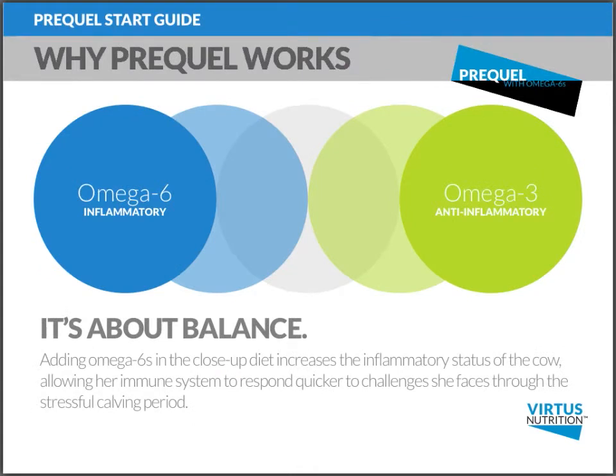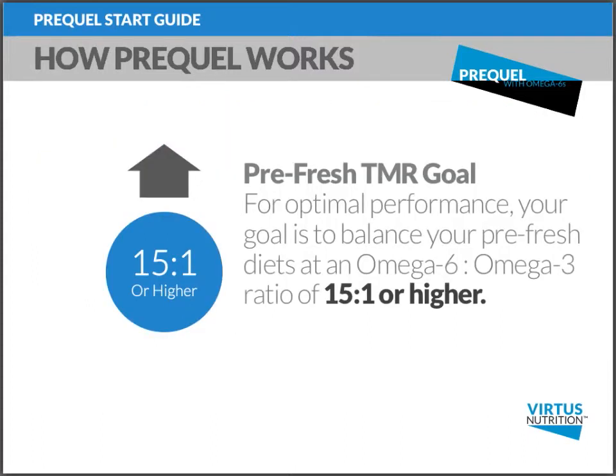As we discussed earlier, these omega fatty acids are not just energy for the cow, as they are a primary driver in immune regulation. Omega-6s are inflammatory, while omega-3s are anti-inflammatory in nature. Thus, the balance of the two affects the cow's immune response. So, how do you know if your close-up diet is in balance or not?